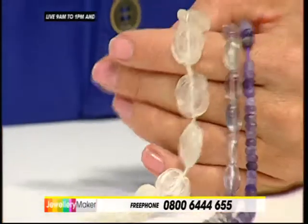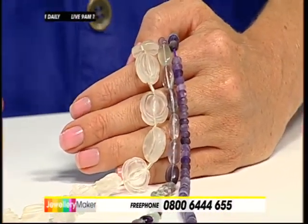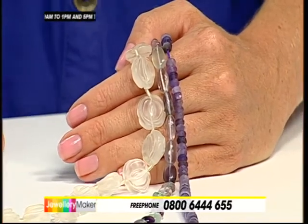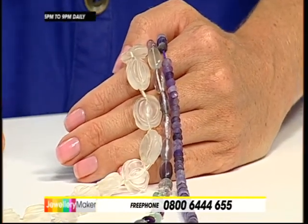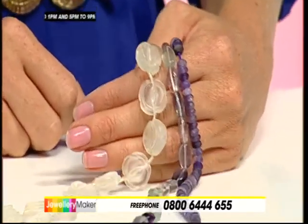Now, you've got your three strands. You've got 210 carats of your frosted quartz. You've got a load of your rainbow fluorite. You've got 100 carats of your amethyst. But that isn't it. As with all of these brand new kits, we love to give you even more.